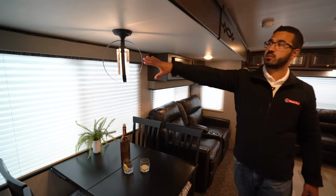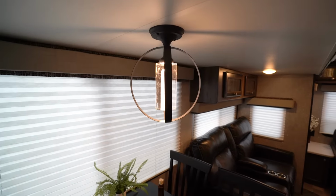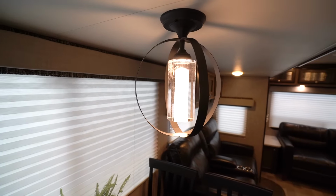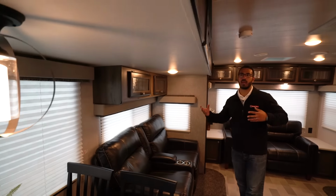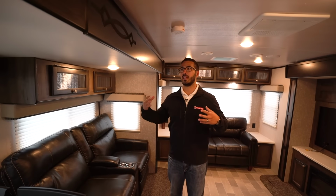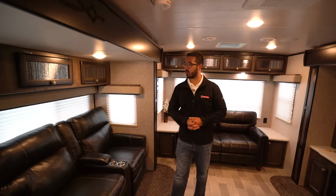Really nice light fixtures. You have this one right here. It kind of matches the one above the center island, which I'll show you a little bit later. But I think they did a good job. It's just kind of cool, a little unique. It's modern, yet it still has a little bit of that old world feel, kind of bringing them both together.